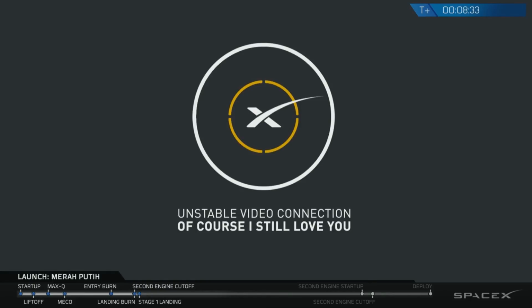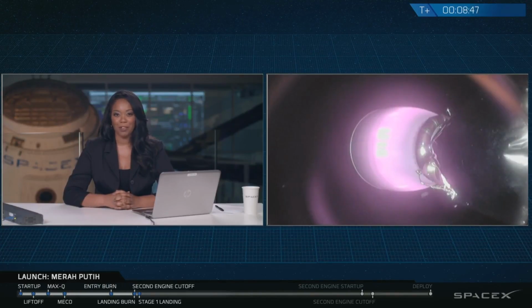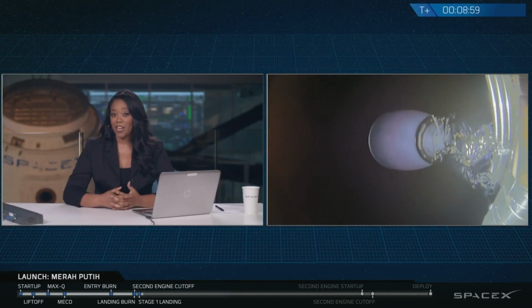So we lost the video right there, but hopefully we will get that back. We have heard that we've had a successful second engine cutoff and that stage 2 is in a good orbit. Hopefully we can get a view on that drone ship if everything stabilizes, but if not, we'll give you an update on the status of the first stage once we get it. What we're hearing right now is that stage 2 is in a good orbit, its nominal parking orbit. And so what we're going to do right now is take a little break.